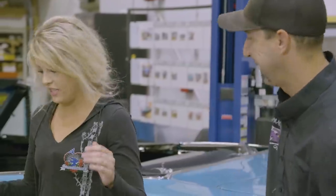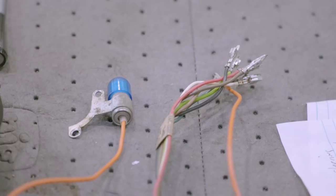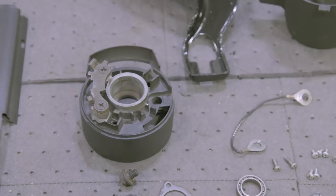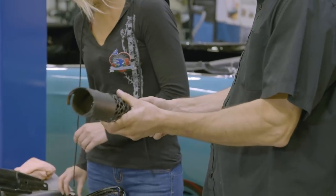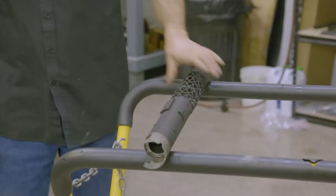Looks like you got everything all detailed out. Looks great. Thank you. So where do we start though? There's quite a lot going on. I know, there's so much going on in this thing, but I always start with the tube. This is what we're gonna start with. This is like the outer shell of the column. But I start with that.